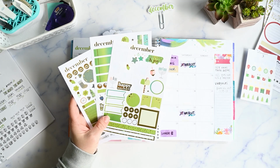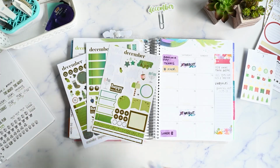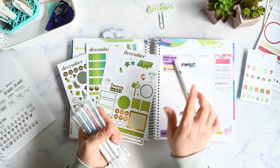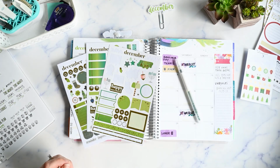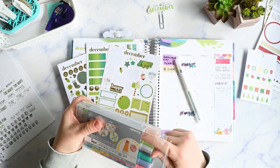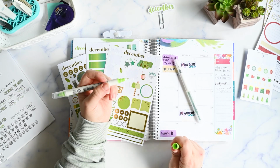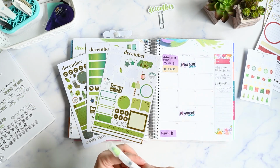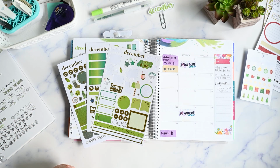I know I have the green marker. I've got so many markers right here. I recently did that marker swatching video, and there's just so many everywhere. I could use the one from the zig dot markers. That's like a fine point. I don't know. I might just do black because I like the clean lines that you get. I feel like it looks less cluttered.